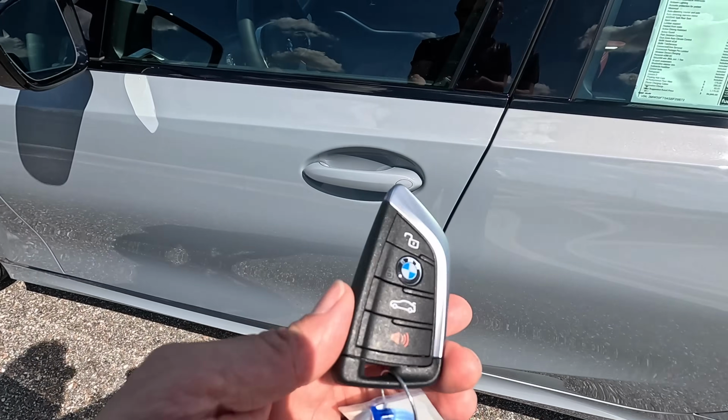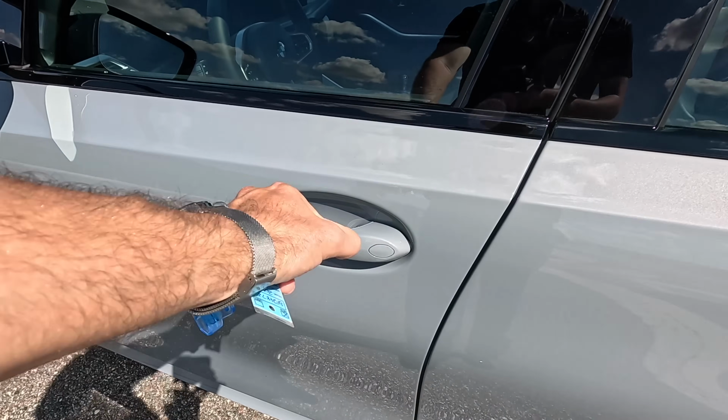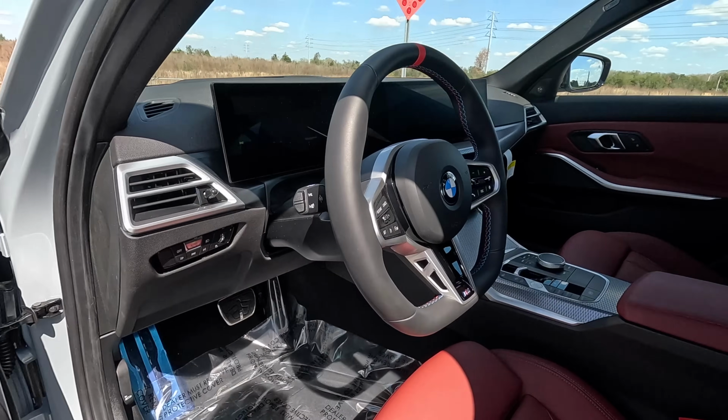The key fob to the M340i. Check out the intro.